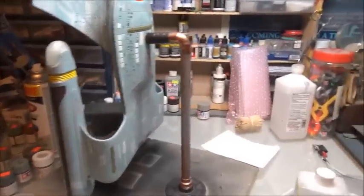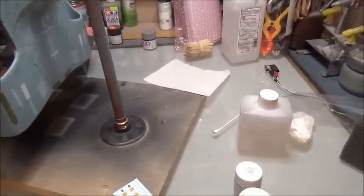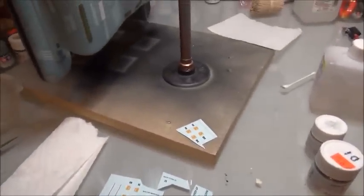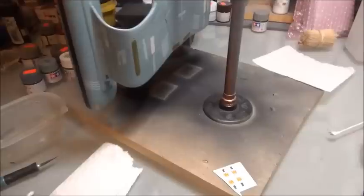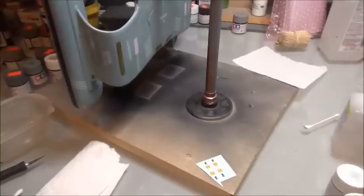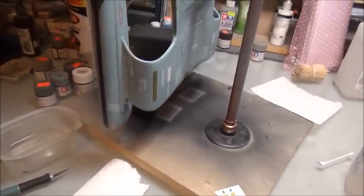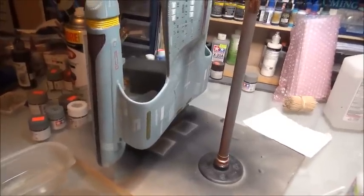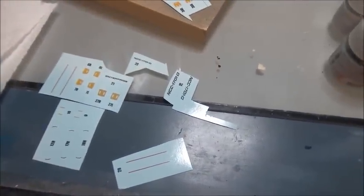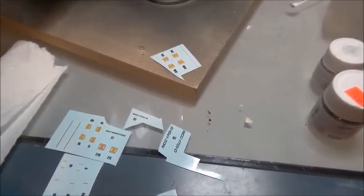Okay, it's Friday mid-afternoon, and we're coming up on wanting to get done with this today. So I want to put these last tiny bit of decals on the ship, and then whatever's left I can paint around. I've sprayed the areas of the ship that I want to put decals on with a little bit of a satin coat to get a nice smooth surface underneath. And now I'm going to attack these last handful of decals, and then let that dry, and then give it a good flat coat.